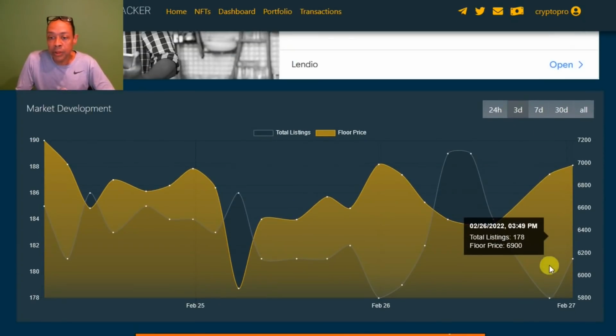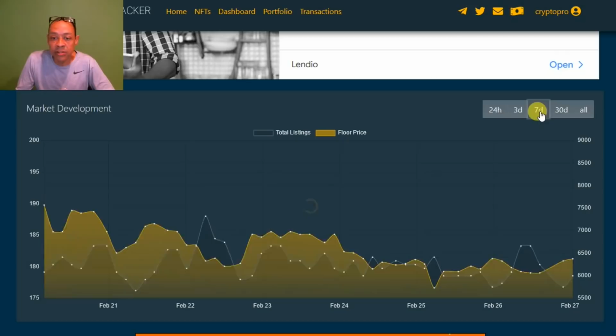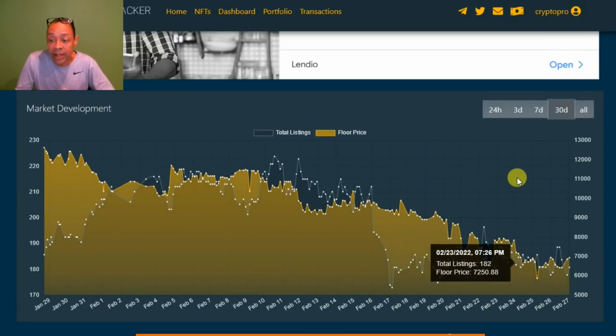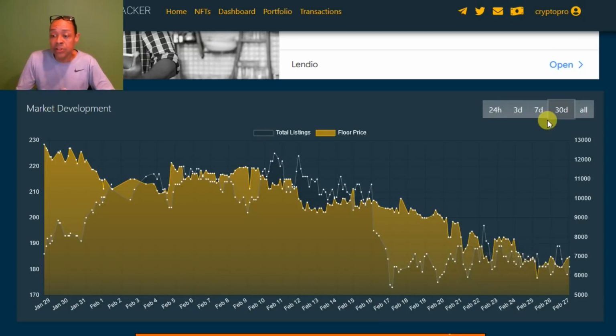This is the 3-day chart, a little bouncy there. We have a low point under 6,000. Let's zoom out to the 7-day. And on the 7-day, we see a general down slope. Now we have ticked up from the low point, which I believe was 5,886, but let's zoom out to 30 days to make sure that we have that correct low point. And it looks like 5,886 was the low point.